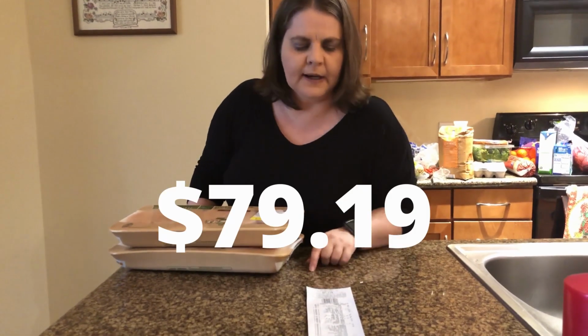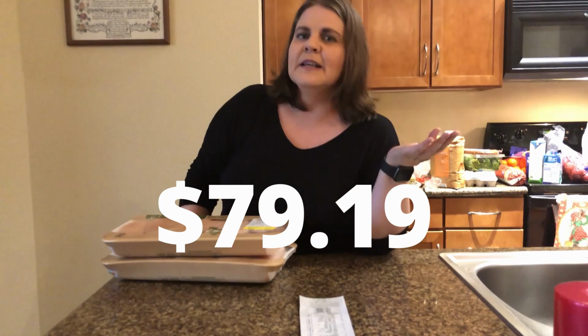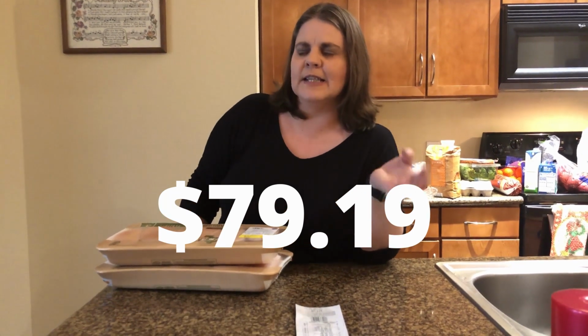And so our total from Kroger was $79.19. Not too bad. Like I said, that celery having wilted leaves on it is a little bothersome. But other than that, it wasn't too bad. It's slightly more than what we had planned to spend there.